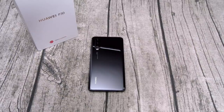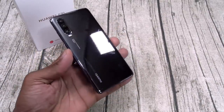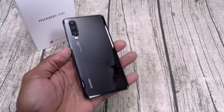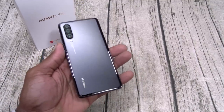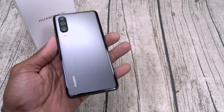Let's break it down. First things first, build quality. The build quality on this is excellent. Now, like I said earlier, it is IP53, so it is splash-proof. You just can't submerge it. But other than that, look and feel-wise, I'll say it, why not? Feels good in the hands, ladies. You know the procedures. Beautiful glass back.